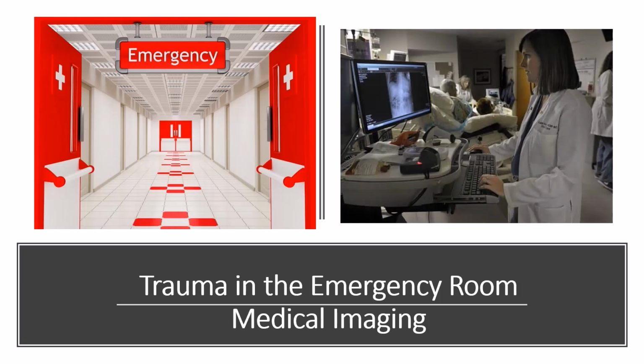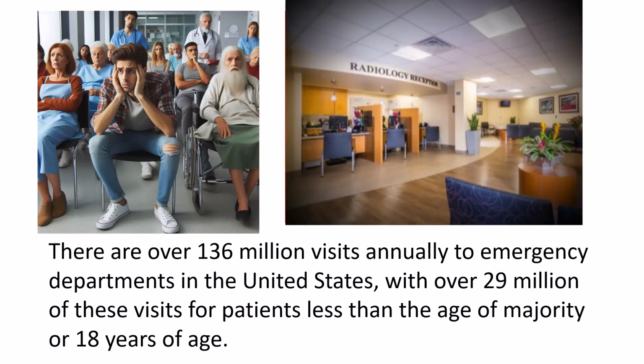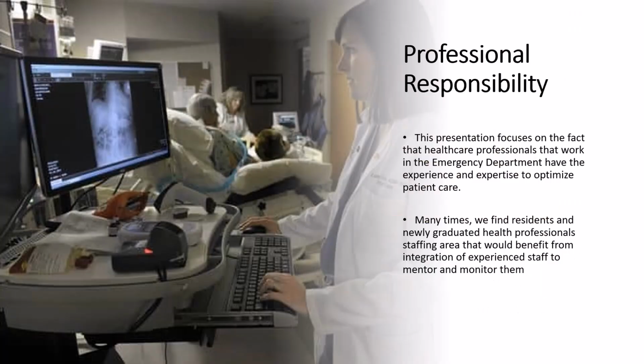Let's discuss the topic of medical imaging in the emergency room. For radiographers, trauma imaging can be both stressful and chaotic. Remember, this is a different environment from the controlled environment in the medical imaging department. The role of a healthcare worker in an emergency environment is to recognize urgent medical conditions and minimize pain and trauma.